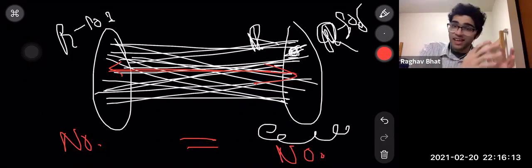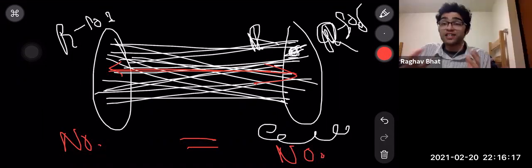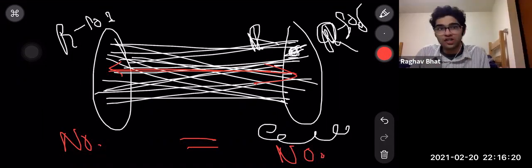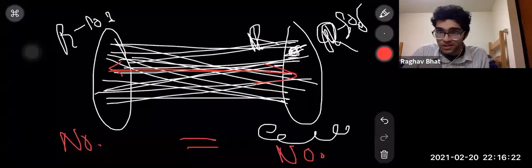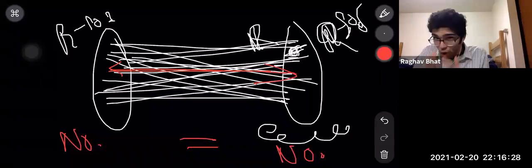We can show that the total even numbers count is exactly the same as the total natural numbers count. Some of you might think that natural numbers should be 2 times more because there are odd numbers, but no, they're equal. You can use this to show that the number of prime numbers is exactly the same as the number of total natural numbers.